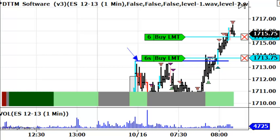As you can see here, I've placed a couple of orders. One of them is at 17.15 and a half, and the other one is at 17.13.75. Both orders to buy. So we've had a good up move here today so far in the market.